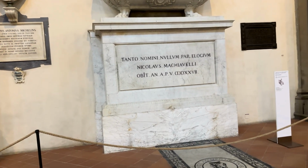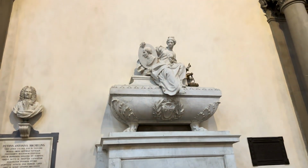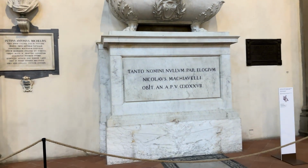This is the tomb of Machiavelli. If you ever heard the term Machiavellian, it's this dude. Wow.